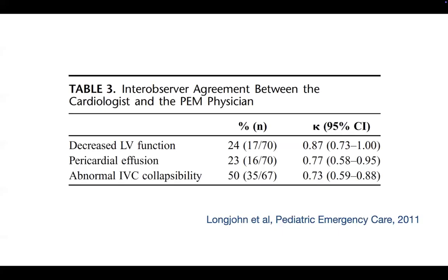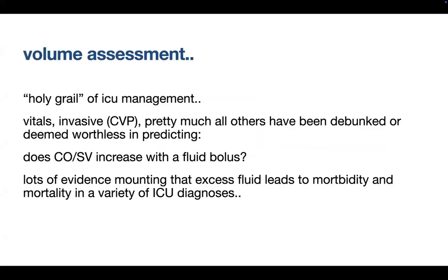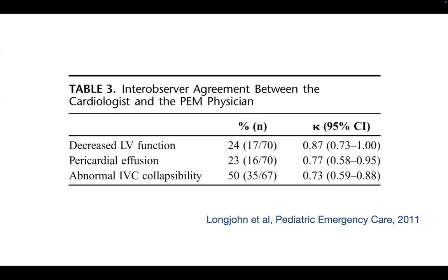This is just looking at PEM docs. This is a long time ago, 13 years ago. PEM docs versus cardiology, cardiologist versus a PEM physician. And what you're seeing here is very good compatibility. The kappa values are quite good for determining LV function, deciding if the LV is not working well, pericardial effusion, or abnormal IVC. So again, it's not that hard to get these skills.